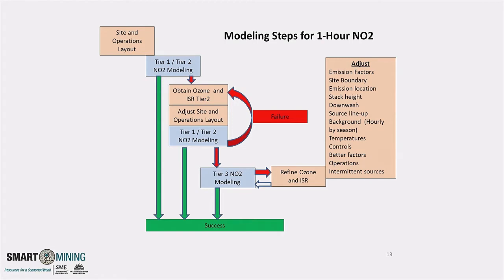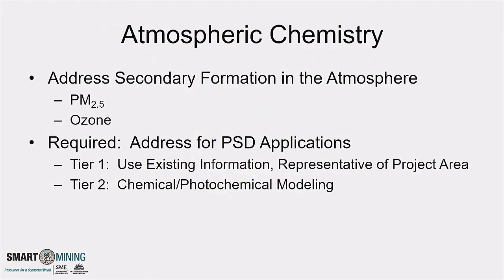But the emphasis would be to focus on the tier one approach, or tier 2, and redesign the project basically to show compliance without having to get into this very complicated photochemical modeling. Then I'll get into atmospheric chemistry here.